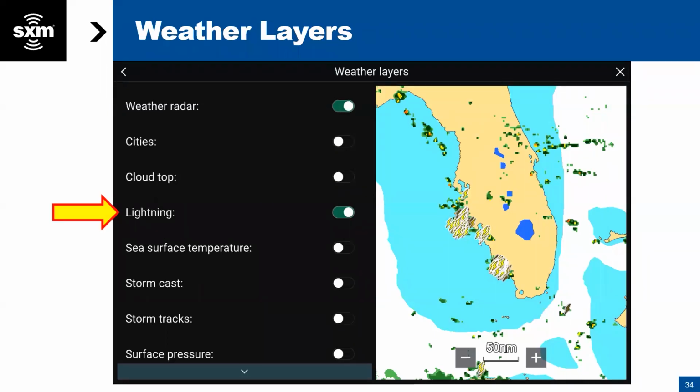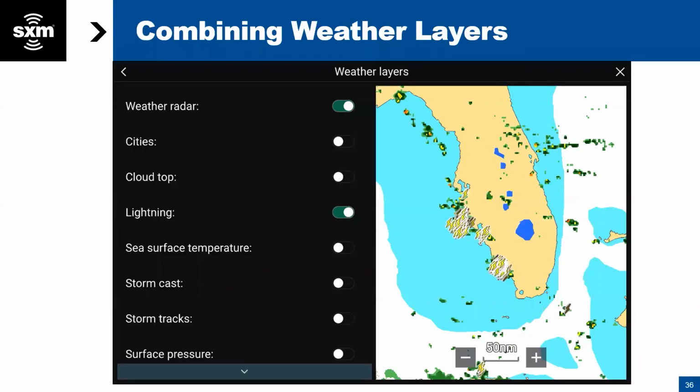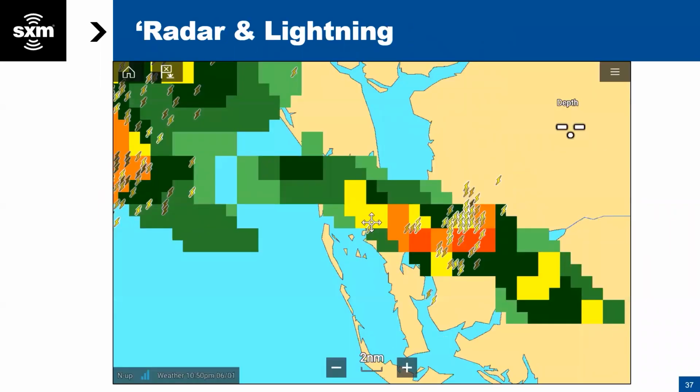So next, lightning. We turn on lightning, and you can see here off of Tampa, I got a shot of some really nasty little lightning events going on. And I'll take it one step further and add the weather radar to this image. So now we've layered two pieces of weather information, lightning and storm, and we've zoomed in. We can see where the heavy rain is, and we can see where the lightning strikes are occurring.